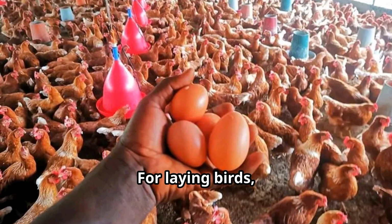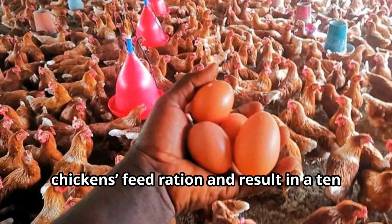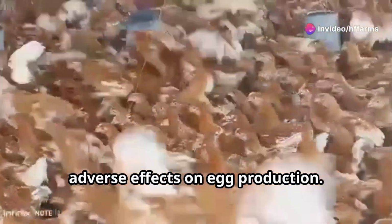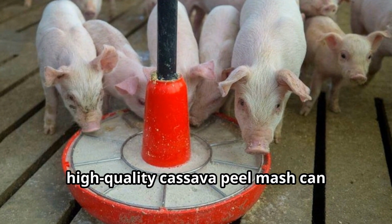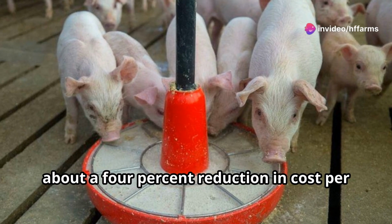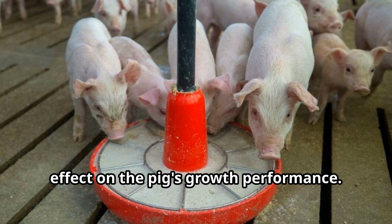3. For laying birds, high-quality cassava peels can replace 35% of maize in layer chickens' feed ration, and result in a 10 to 15% reduction in the cost of feed for poultry farmers, with no adverse effects on egg production. 4. In pigs, high-quality cassava peel mash can replace up to 75% of maize in the diet of growing pigs, with about a 4% reduction in cost per kilogram weight gain, without any adverse effect on the pig's growth performance.